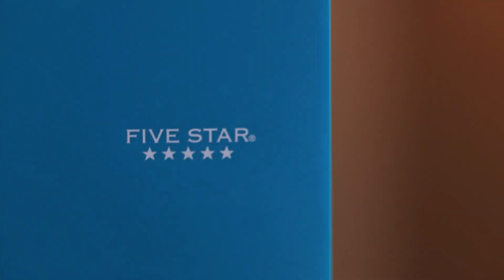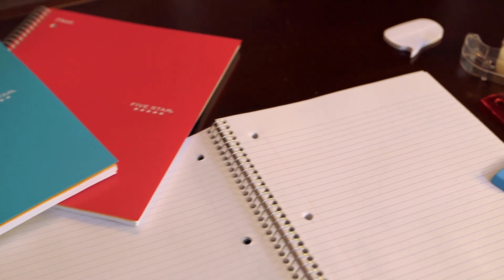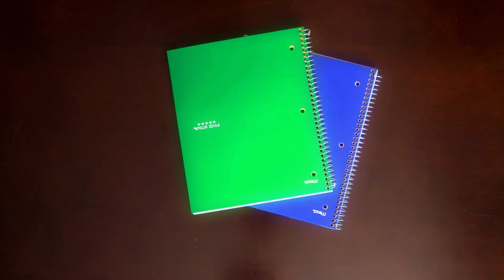The 5-star wire-bound notebook. The perfect canvas for my creative endeavors. Yeah, the 5-star wire-bound notebook. The perfect canvas for my paper airplanes.